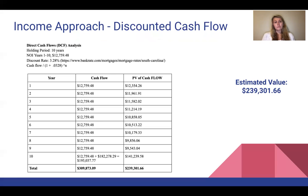Another component of the income approach is the discounted cash flow. So as you can see below, we used the holding period of 10 years and found our net operating income for those years to be $12,759. As you can see below in the chart, we used that number for each cash flow. And we found our discount rate through bankrate.com to be 3.28%. We used this percentage in the cash flow equation. We added it to 1 and raised it to the n, and we divided each cash flow by this equation to find the PV of each cash flow and added them all up to find our estimated value of $239,301.66.